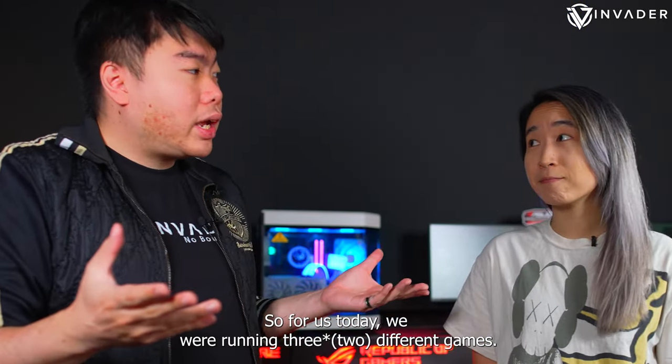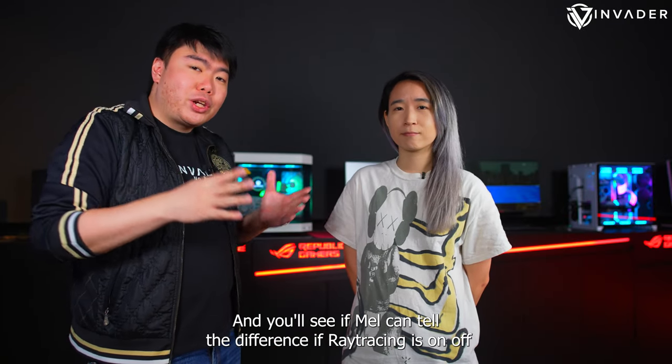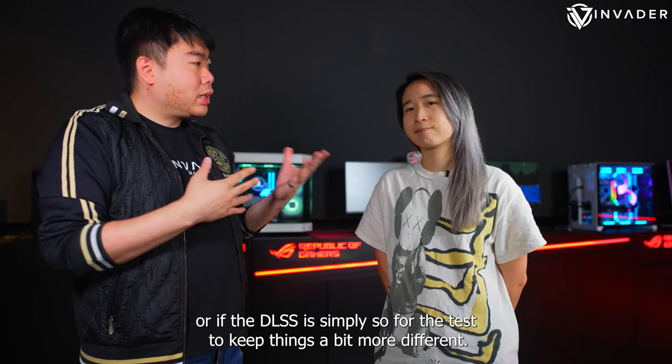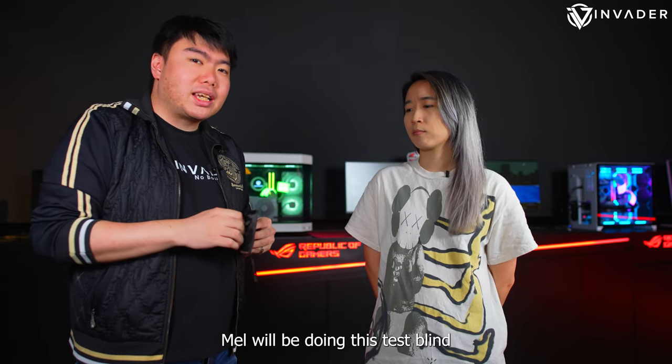So, for our test today, we'll be running three different games, and we'll see if Mel can tell the difference if ray tracing is on, off, or if DLSS is at play. So for the test, to keep things a bit more different, Mel will be doing this test blind.